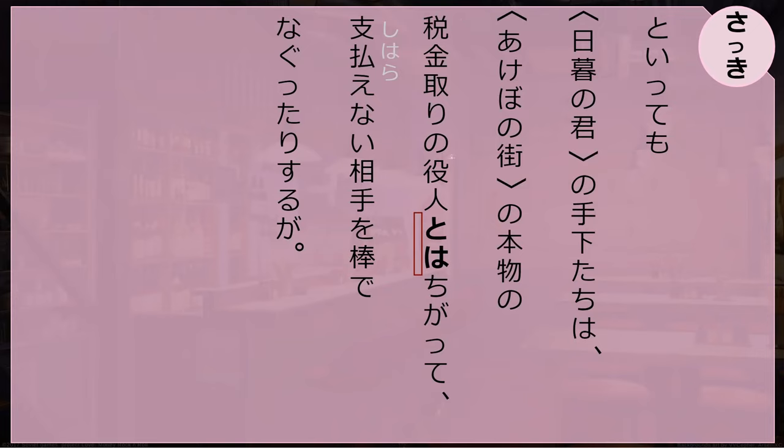はい。錬金取りの役人とは違って、支払えない相手を棒で殴ったりするのが。And so what they're comparing with the 役人 is the 手下 of the 日暮れの君. So it's basically like a way to define things normally. It's saying minions, when you're talking about them, they are different than the other things. So they're defining the minions through their differences here. We're using chigatte, which means the difference is that they do not beat people with sticks.